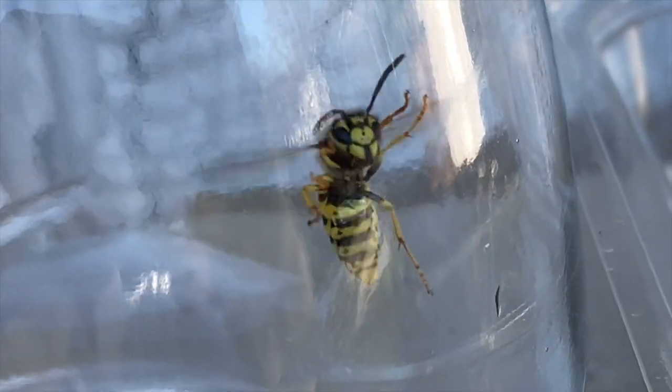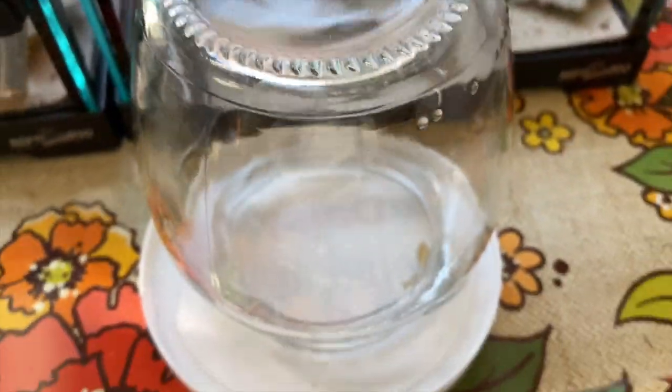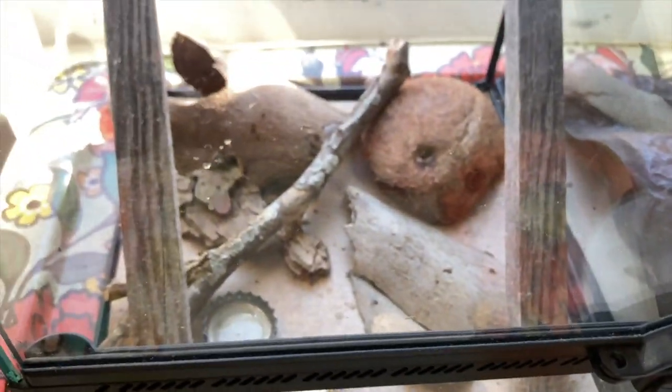So we're gonna take the wasp and put it inside the habitat today. So here's our new Germanica specimen that we just picked up today, November 6th, 2022. We're gonna move it today into this habitat that has several other Germanica. That's the German Yellowjacket or Vespula Germanica.